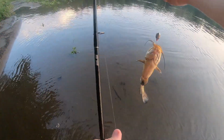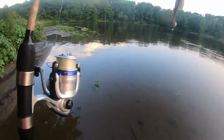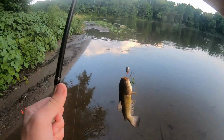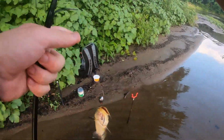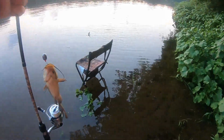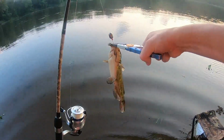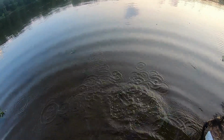I gotta look this up. Hold on. I don't know. I think it's a brown bullhead. It's got a little bit of yellow on it, but I think it's characterized by the barbels that are under these little things. I was thankful this guy didn't end up swallowing the hook, because they usually do. There you go, nice and easy release there. There he goes. Cool catch.